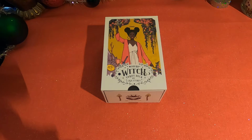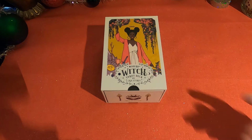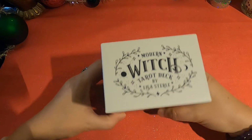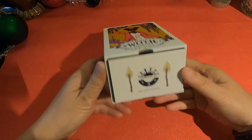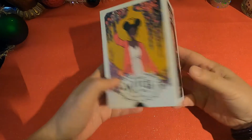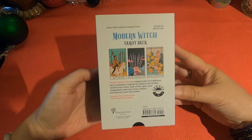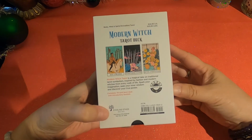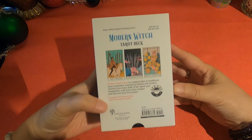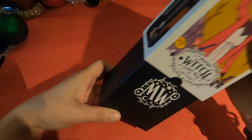Today we are going to take a look at the Modern Witch Tarot deck by Lisa Sterle, or Sterle. I'm not sure how she pronounced it. It's a newly released deck this year, 2019. Here's the top, the bottom, side, this side, back. And I believe the publisher is Sterling Ethos, because that's what it says here, and I'm not familiar with them, but we'll take a look in this guidebook.